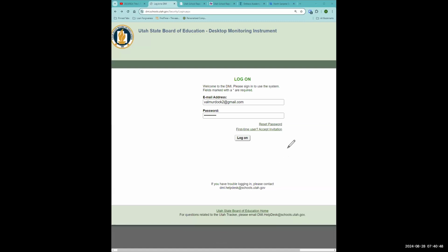When you go to log in to the DMI, if it's your first time, then you need to accept the invitation. When I or Becky create a new user account, it automatically generates an email and sends you a code that you use when you create your login. If you have created a login, but you forgot what your password was, then you can reset your own password right there instead of reaching out to Becky. There's also the DMI Help Desk, and you can email that, but essentially Becky just goes in and checks that email. So for the fastest response, make sure to email Becky or me if you have login questions.